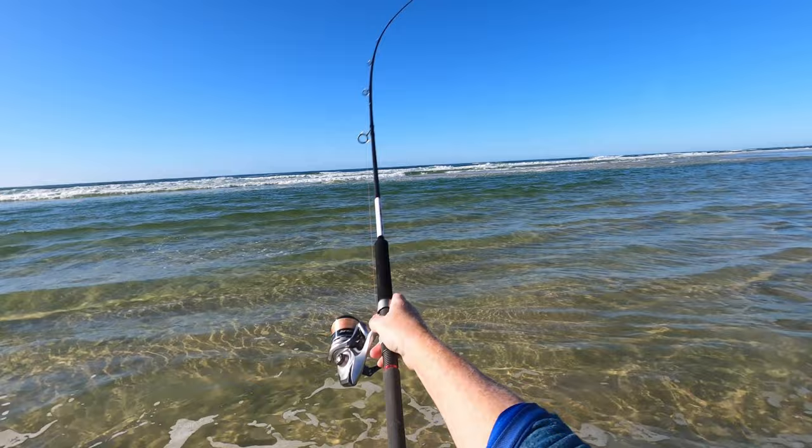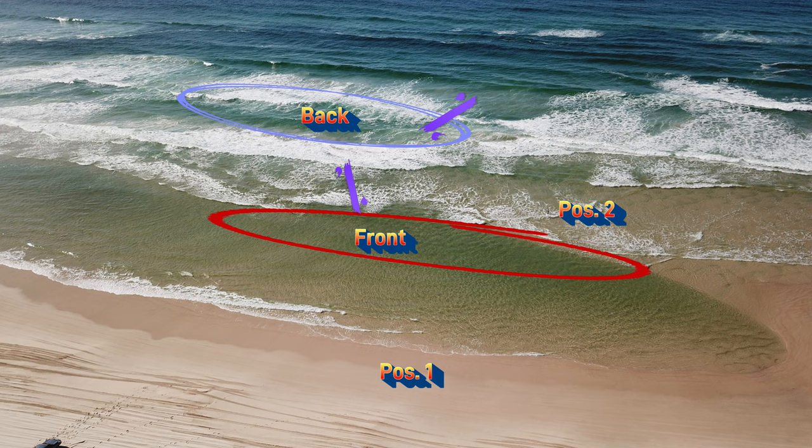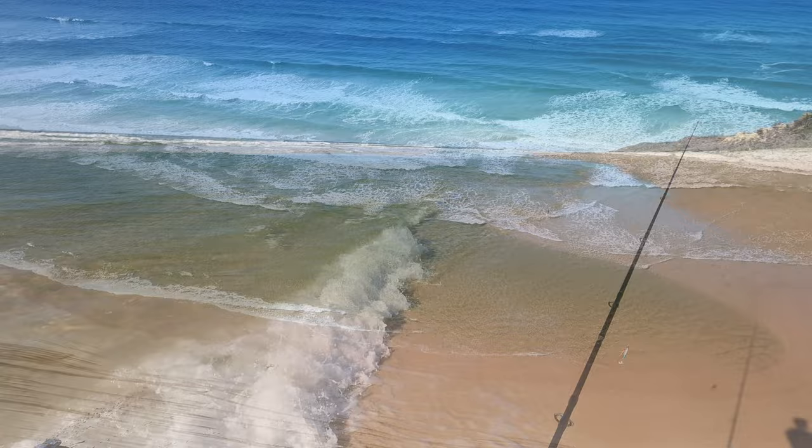During episode 132, we very much concentrated on fishing the front gutter. However, in this episode, we start to target the second slash back gutter with lures and jigs. This ultimately fleshed out our final fishing pattern for the week, providing us with effective fishing options across all stages of the tide.